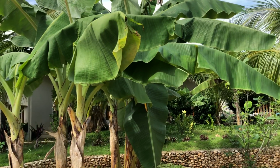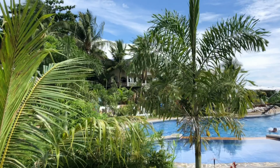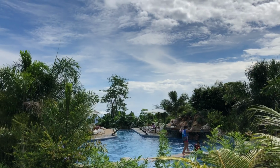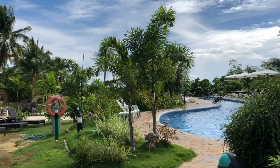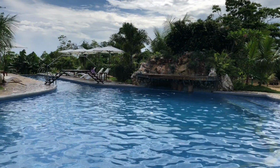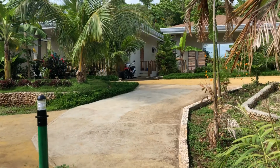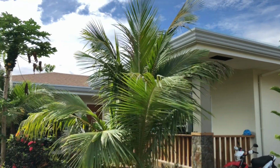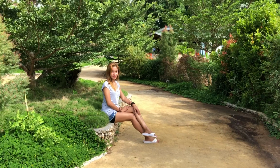There are cottages. That's the restaurant over there. So this is the pool area then. We'll have a closer look. There you go. Cottages, rooms, garden area.